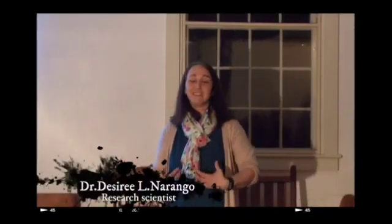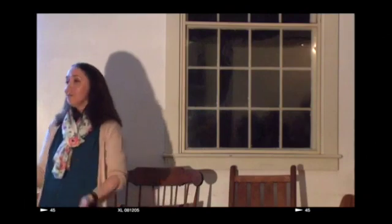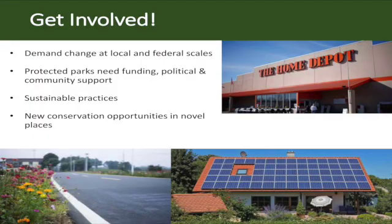And so what we really need is for people to speak out. So it's not just scientists saying that we need to make these changes. For example, people ask me all the time, how can we get Home Depot to sell native plants? And the answer is, I need you guys to tell them that you want to buy it. Because if we make some effort as consumers to put our money where our mouth is and buy the plants that are supporting biodiversity, the businesses will respond, I hope. But anyway, what I'm trying to say is that we need to demand change at both local and federal scales if we want to really support biodiversity.